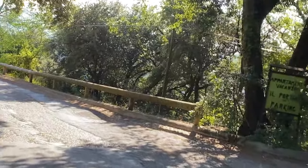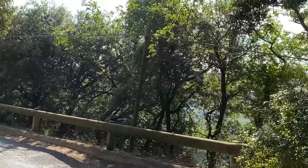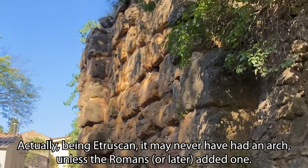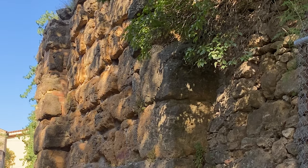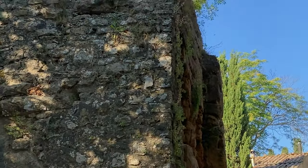the Porta di Anna. I think of it as the sister gate to the Porta all'Arco on the other side of town. It's missing its arch, but you can see the huge Etruscan blocks. Some of those are 2,500 plus years old. Not a bad bit of work.